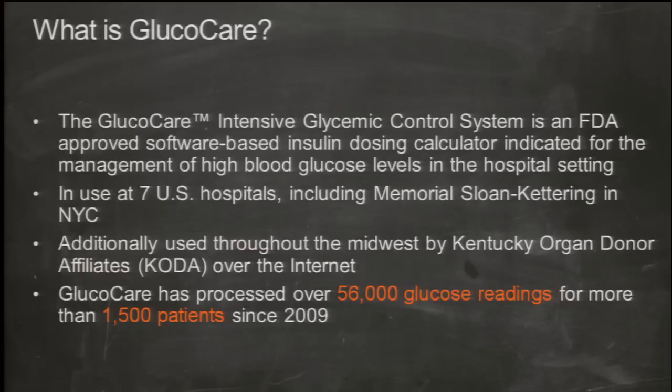And hyperglycemia, and I know this isn't a medical audience, but it's pretty easy to understand, is essentially high blood sugars. They're present in about 40% of critically ill patients, and high blood sugars are associated with complications, increased hospital stays, and increased costs. So our system, which is essentially built on web technologies, can decrease complications, decrease hospital stays, and decrease costs, and ultimately benefit patients in important ways.